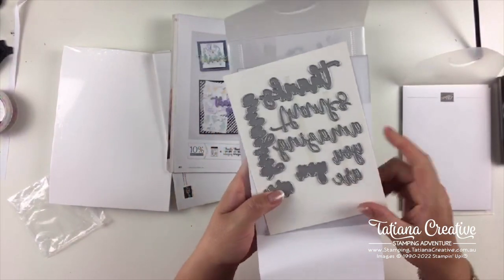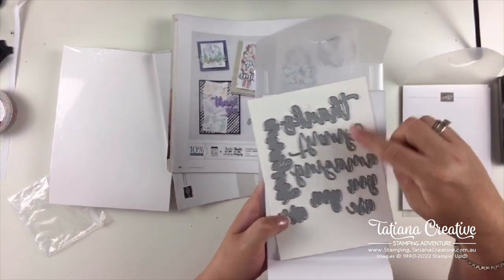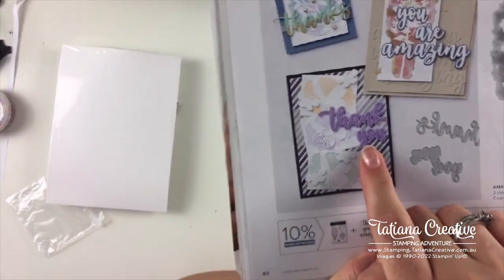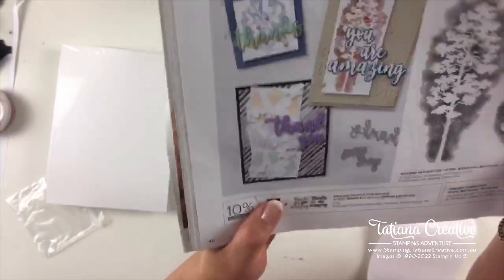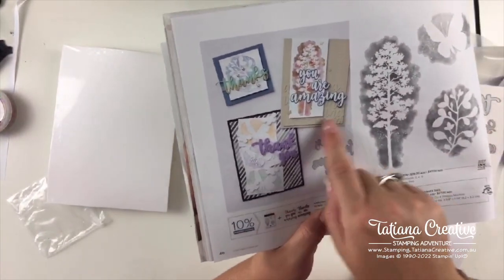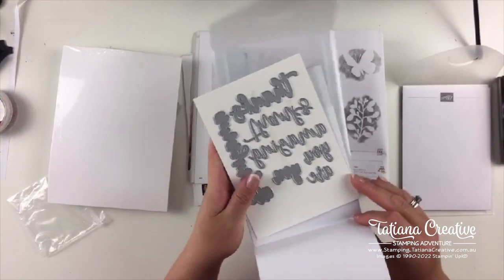They are words of "you are amazing" and then thanks. And there's 2 for each one, layering them. So if you can see the thank you in that sample, the thank you, and then it's got the background. So that always works really well with vellum. I've seen it, or you could use the single, more detailed die. So that's really exciting. They're layering word dies. I think that's the best way to describe them.